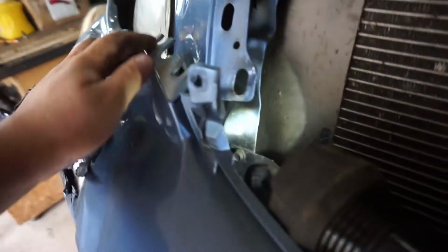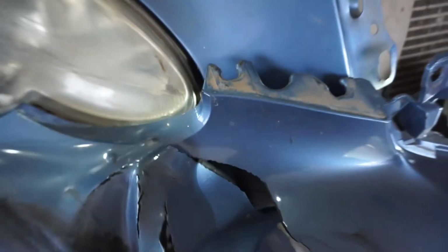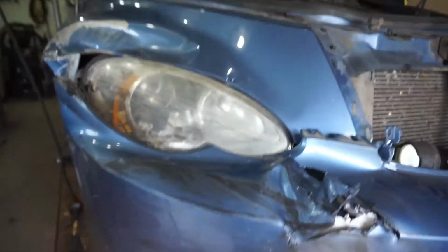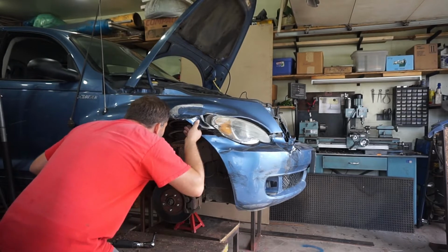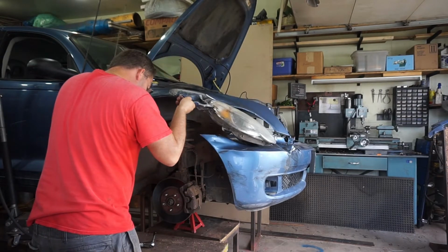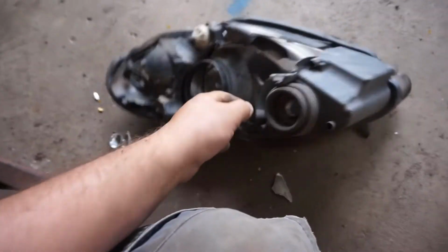So it looks like there's another bolt behind this, so I had to pull the bumper out, and it's right down there, and I should be able to get to that. See how it goes. Yeah, I don't think that that headlight was salvageable. Before, I had a real quick look at it, I figured, well, maybe I can glue it together, but yeah, this is pretty much shot.